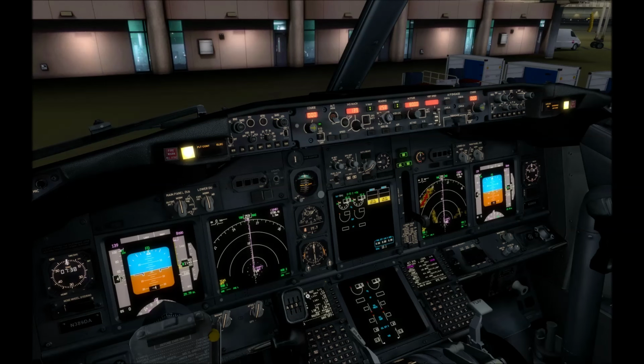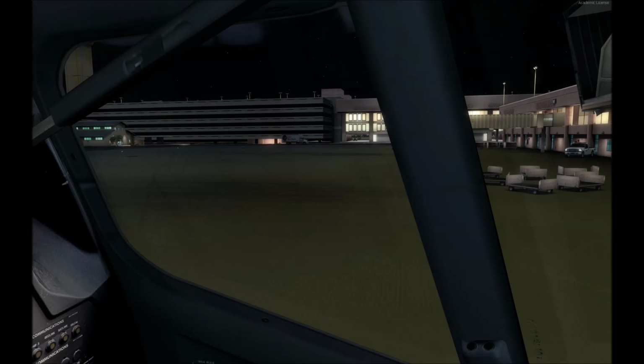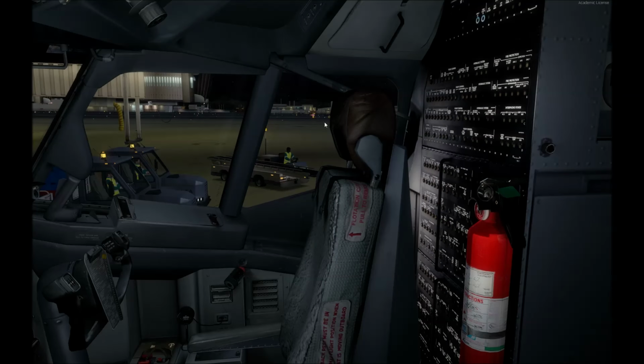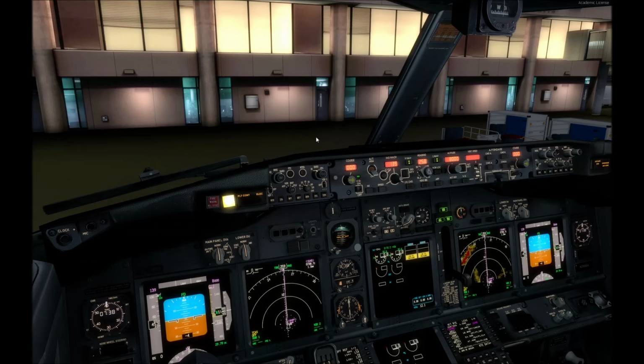Hello, Captain. We are ready for pushback. Wait for them to hitch up the tow truck to the gear. And we'll push back with our tail back here, and we'll be facing that way. And then taxi will take us out. We'll make 2 rights and a left for 25 right.